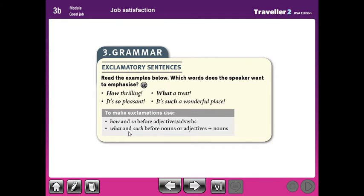Also, we can use what and such before a noun or adjectives plus nouns. When we use how or so, we use only one word, an adjective or adverb. But when we use what or such, we use two words, adjectives plus nouns. If the noun after the adjective is singular, we use what a or such a, or an when the adjective begins with a vowel. What a nice day. Such an exciting match.